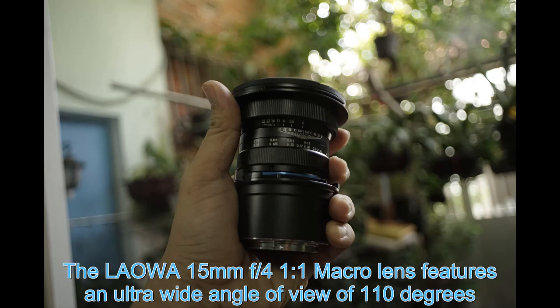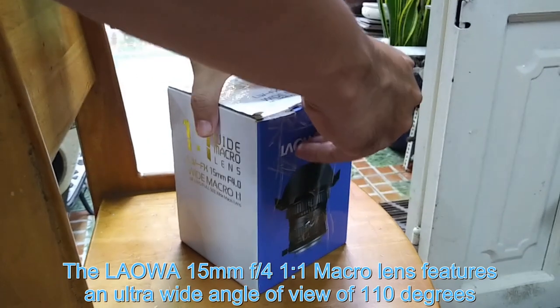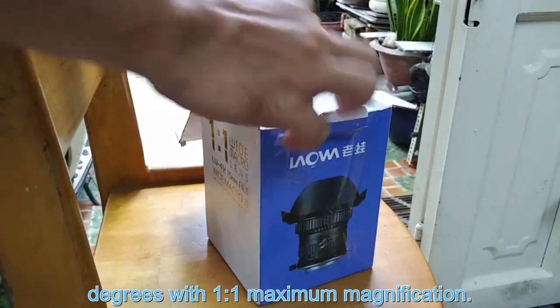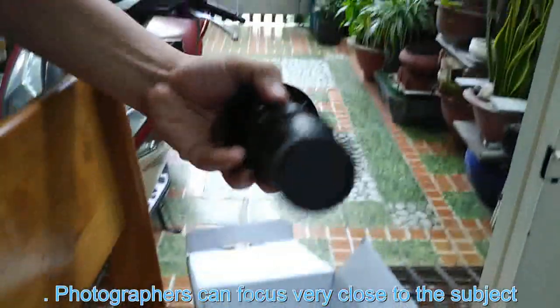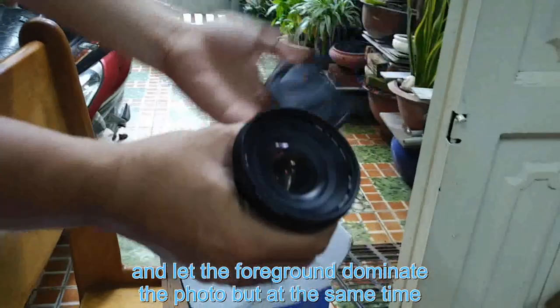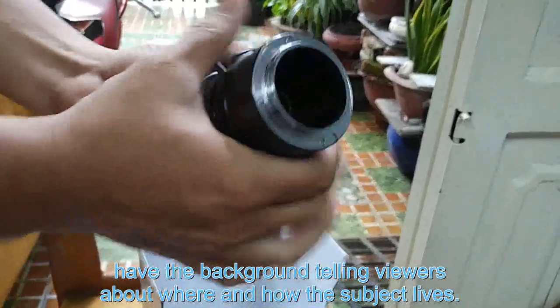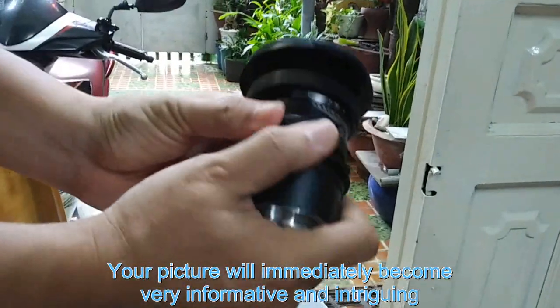The Laowa 15mm f/4 1:1 macro lens features an ultra-wide angle of view of 110 degrees with 1:1 maximum magnification. Photographers can focus very close to the subject and let the foreground dominate the photo, but at the same time, have the background telling viewers about where and how the subject lives. Your picture will immediately become very informative and intriguing.